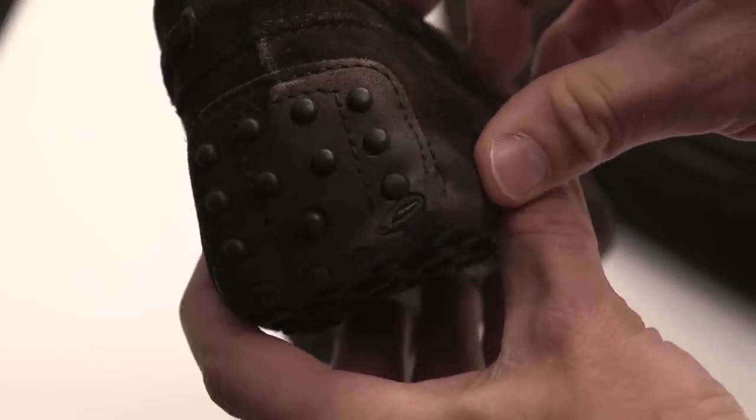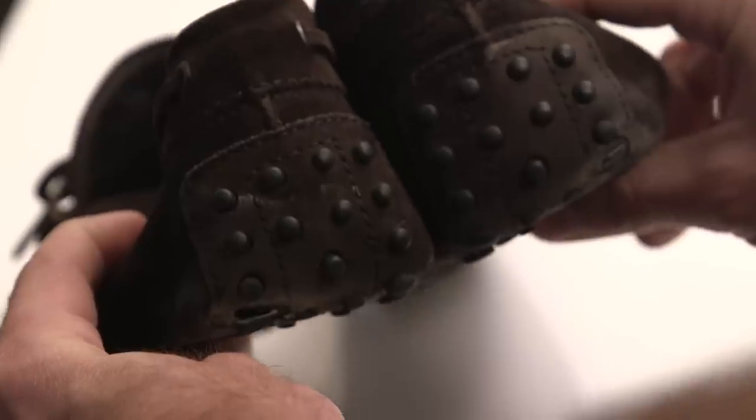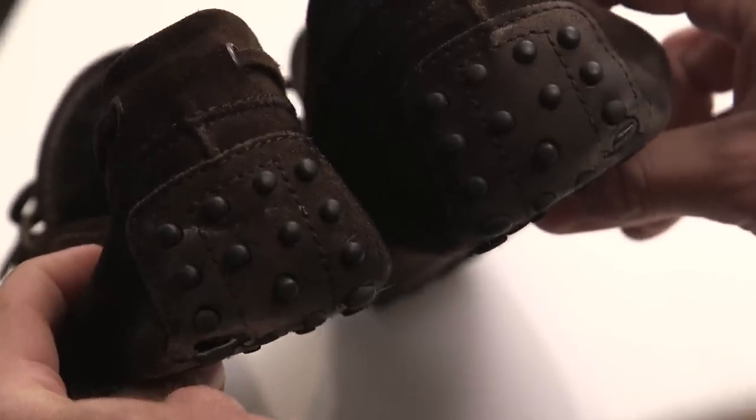Now I have to be honest and say, this sucks, especially when you're talking about a shoe that costs around $500. I mean, we're talking about this happening within months of getting these shoes, which, I don't know if this is part of the quote unquote charm of the shoe, but for me, I'd like significantly more durability in a shoe at that price point.